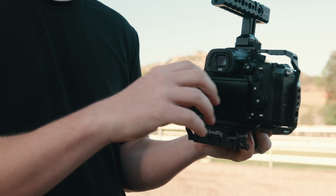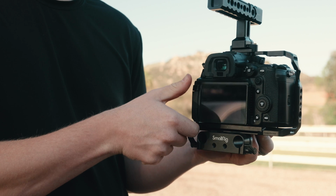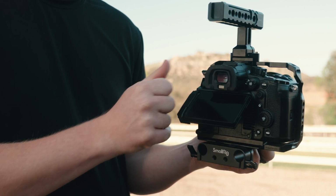And I really like having a screen on the back. When I want to go super incognito with camera rigs, this is one of my favorite camera rigs to rig up because I don't really feel like I need a top monitor, unlike the S5 IIX and the G9 Mark II, because of that flippy up screen.